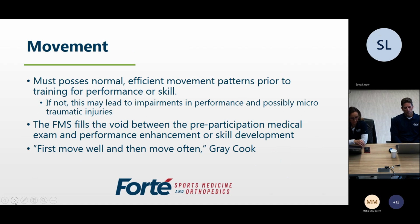Movement. Again, kind of restating what I just said, you must possess normal, efficient movement patterns prior to training, performance, or skill. If not, this is going to lead to impairments in performance and possibly microtraumatic injuries. So you can practice, but if you don't have the fundamentals, you're just practicing to enhance an altered, faulty movement pattern that's going to be ingrained even deeper, and it's going to be harder to correct later on.